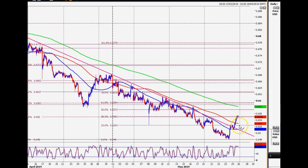Bit tricky this one. Anywhere from sort of 65.25 down to 65.15 I would suggest would be a good place to get long. See if we bounce off there. I don't think we will go down there, in which case, if you're not long, you probably want to be buying on a break above 65.60, because that should push us then up towards 65.80, 65.90.